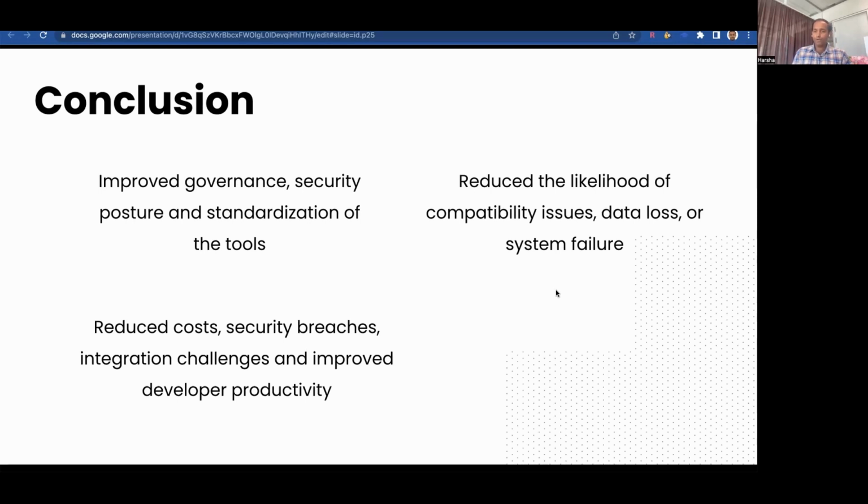And it also improved developer productivity. So roughly 10 to 15% of development teams' effort in managing their own HashiCorp platforms has been saved with this consolidation.